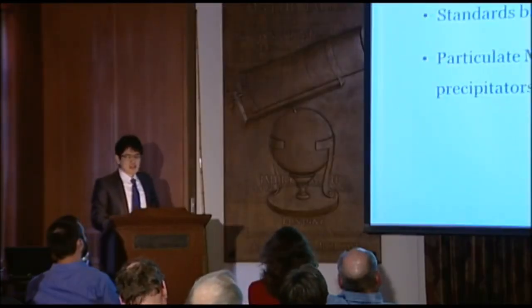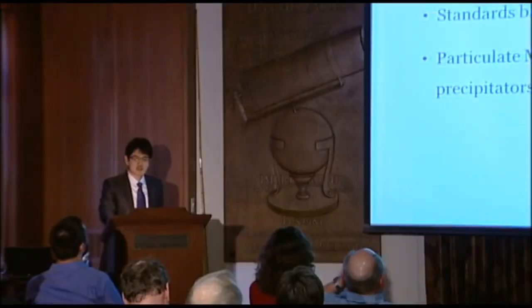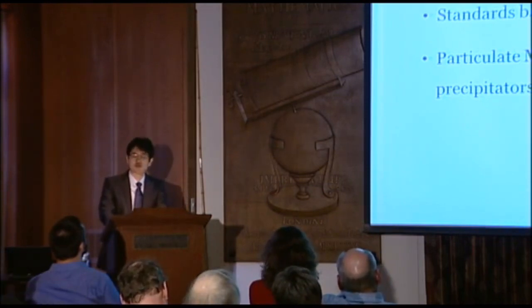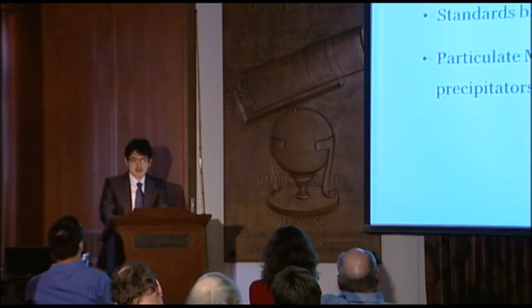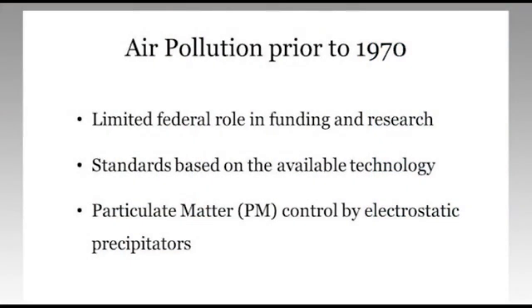Prior to 1970, the federal government's role in air pollution control was limited. Based on a few legislations on air quality, the federal government provided funding for research and set up loose standards in consideration of available technology and cost. In the case of stationary sources such as power plants and industrial boilers, particulate matters drew the most attention. Being the major stationary source of air pollution, power plants had already introduced electrostatic precipitators to reduce particulate matters. So they were reluctant to introduce another pollution control technology.